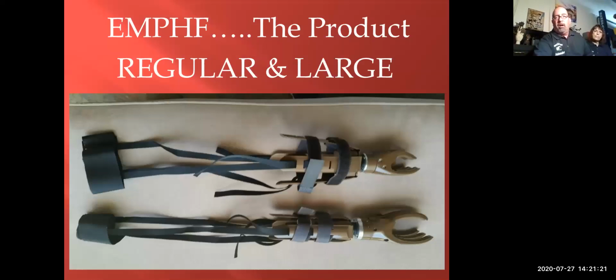So here are the 2 hands that you can see. The top one is the regular sized hand, and the bottom one is the large sized hand. It's simply strapped throughout the presentation. Here's another little recipient.